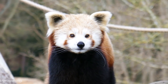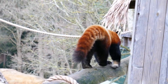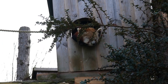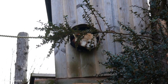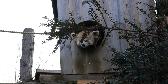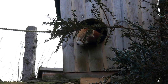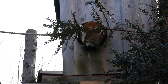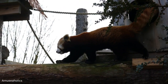Here we have the beautiful red panda. One of my favourite animals. There she is, just sticking her head out of a little house. They're mostly active at dawn and dusk, so they do like to have a little chill out during the day. Don't like to get too busy. Oh, maybe I'm wrong, here she goes.